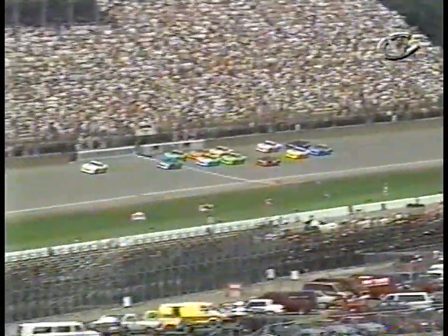The pace car is off. The field begins to accelerate. And we're racing round number 3, the International Race of Champions. As high to the outside, that's Brabham, able to get a pull on Richard Petty. He got a very fine start.